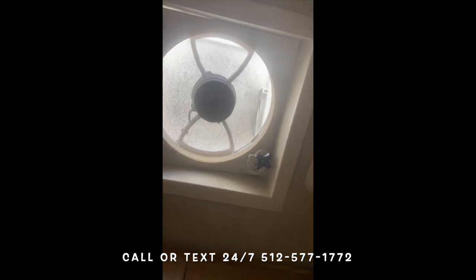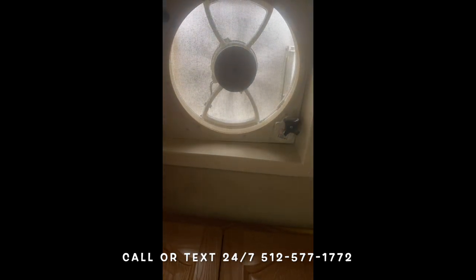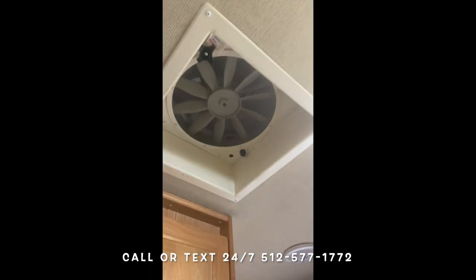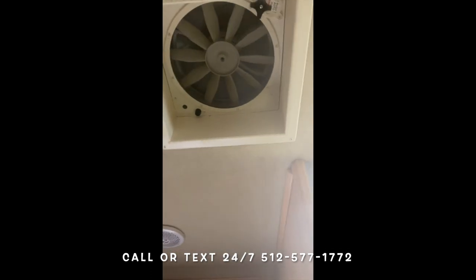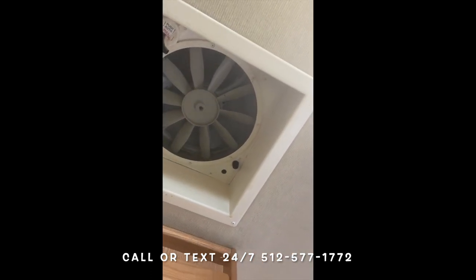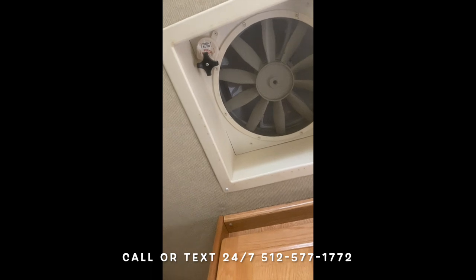This is the vent in the bathroom. Works perfectly. If there is a remote for this, I can't find it. In other words, if there's a button that turns it on and off, there wasn't. It says push to pull, pull to push. How often do you need a vent in the bedroom? Don't answer that. Push auto, pull manual.